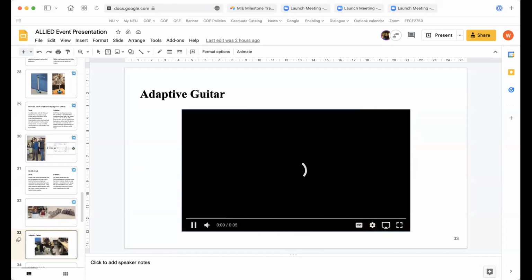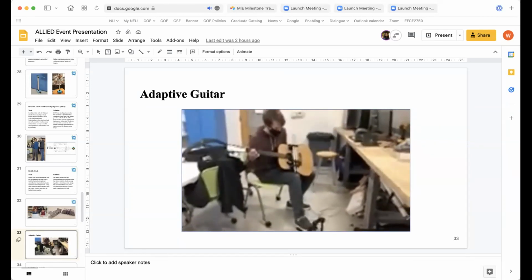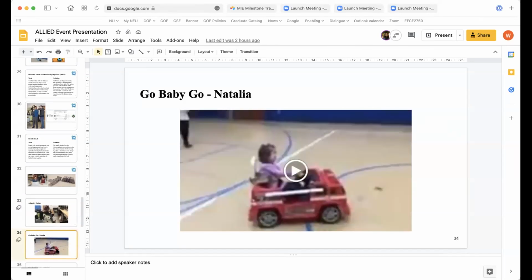Yeah, I think we have a better video somewhere. Yep. So you can see as he pushes up and down, the strum is sort of going up and down there. All right. We did a series of what's called Go Baby Go.